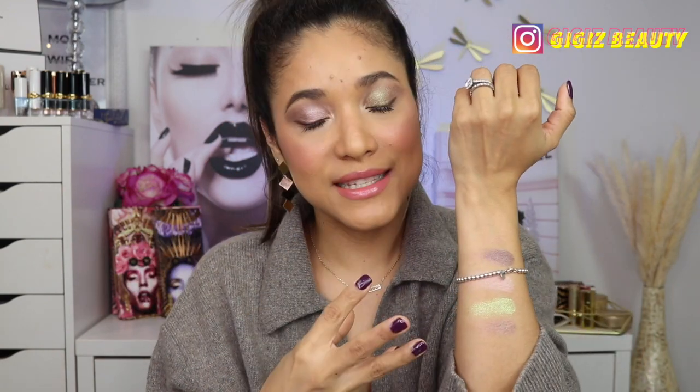These shades are very soft. They have their pigmentation, but you're going to be able to build them up really pretty. I feel like this is stunning. It looks so pretty. It looks very delicate. It looks very sophisticated. I love it, you guys.